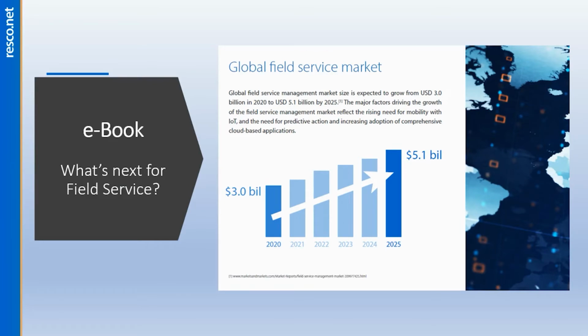Another golden nugget is this. Gartner claims that starting from 2020, 75% of field service companies will use mobile apps in some shape or form in their day-to-day work. So you can download this ebook from the ebook section on our website to learn how to capitalize on this growth.